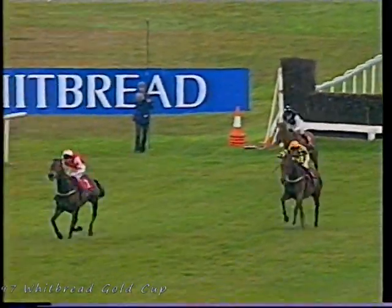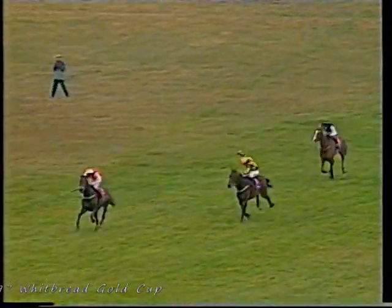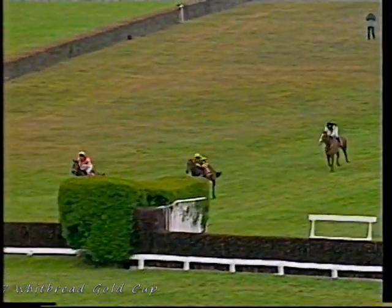They make the final turn, and it's Harwell Lad into the lead now under Rupert Nuttall. Flyers Nap in second place. Harwell Lad at 14 to 1. Here we are, two out. He leaps it like a good one. Flyers Nap in second. So it's a one-two for the older yard with Macgregor the Third back in third place down towards the final fence. And it's Harwell Lad in the lead. But Flyers Nap is closing.